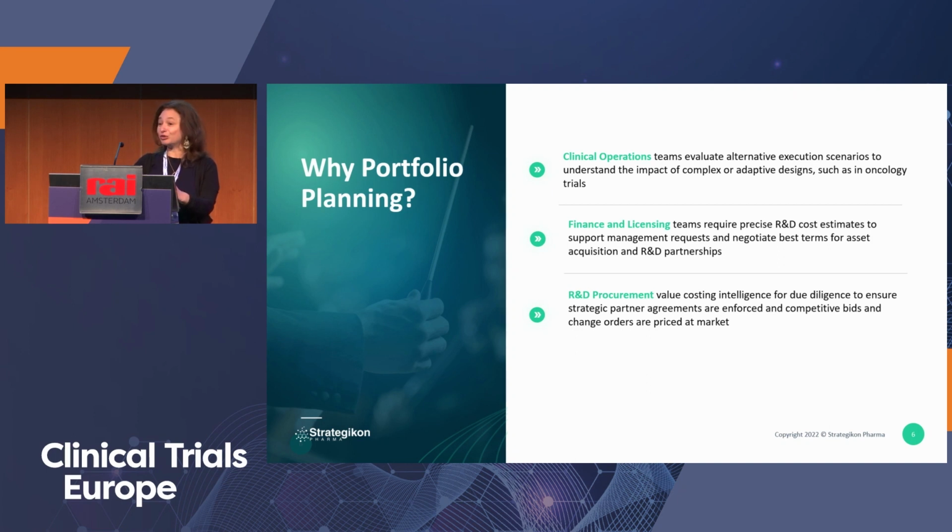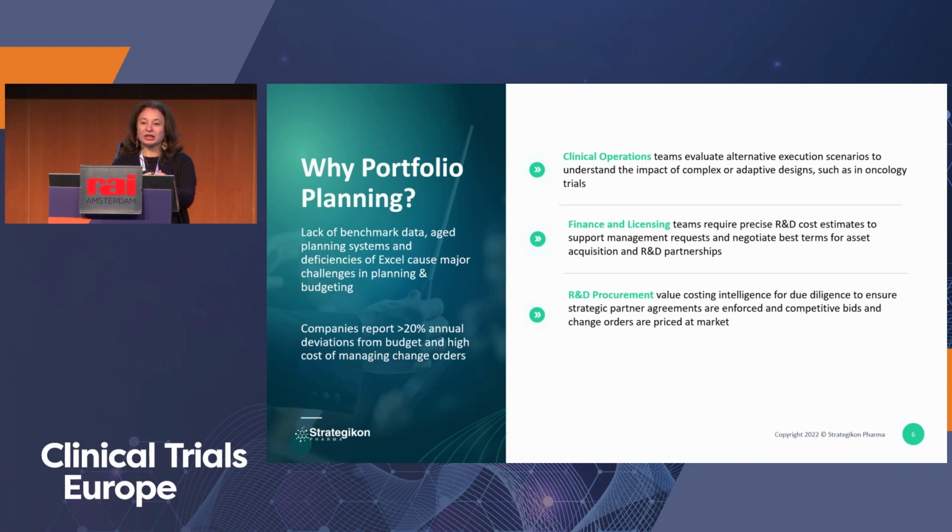Not to say that it's very important either as a CRO or as a pharma company to have a good understanding of the impact of resources on all of your ongoing trials, if all of the planned trials are starting. So unfortunately, as I spoke before, most of the activities are done in Excel or by tools which are quite antiquated. And if you look at the statistics, there is quite a high variance, as high as 20%, between what companies report they think a trial would cost and what it ends up costing.